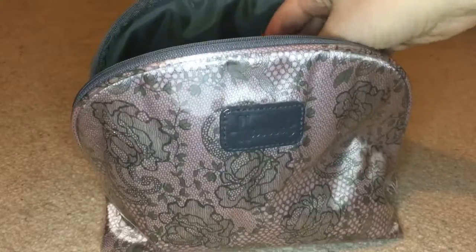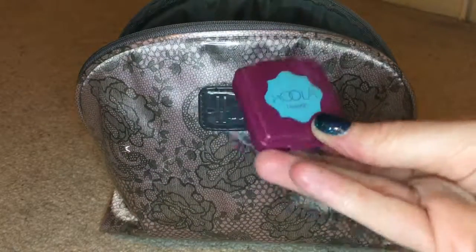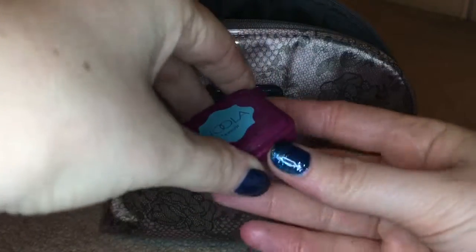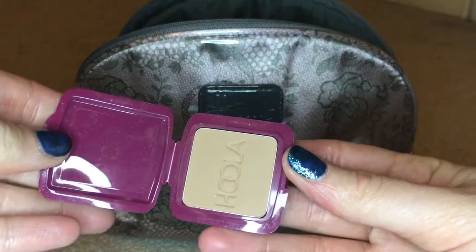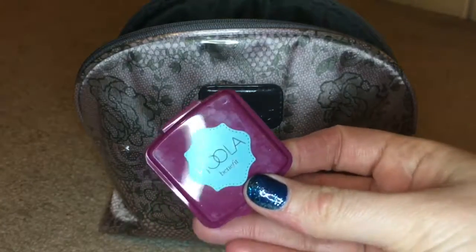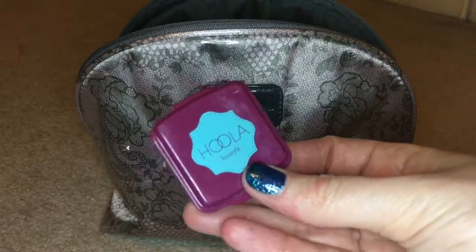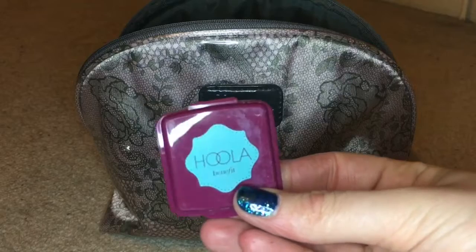On to the bronzer that I wear. I'm currently working my way through the Hoola Benefit bronzer. This is the one that I got in Birchbox, and it is lasting quite a while, to be honest. I still haven't really made an indent on the writing, but I am using it most days, so I think I'll get a while out of this before I do need to purchase the full size one, which I will definitely be doing because I really like the tone of this. I like that it's not shimmery, so it is the perfect bronzer for a daytime look.